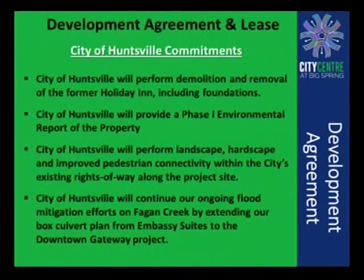City of Huntsville commitments. City of Huntsville will perform the demolition and removal of the former Holiday Inn, including its foundations. We are started on that process, not so much to try to pressure you into approving this, but you know, the Holiday Inn closed many months ago, and whether we move forward or not, we hope that you will. The best use of that property is go ahead and demo that structure from a safety and liability standpoint of the city. City of Huntsville will provide a phase one environmental report of the property.